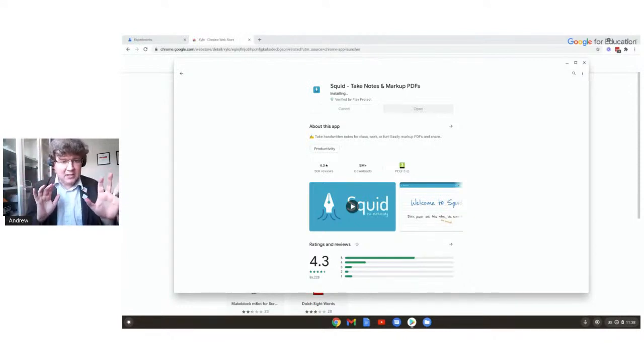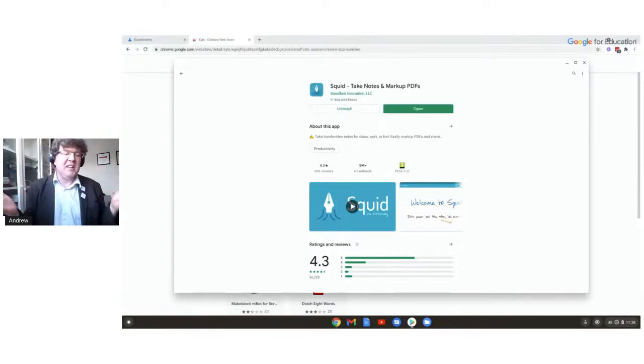Now, sometimes I get asked a big question of, well, should we go for an Android app or should we go for a web app? Because some things have both. And as a general rule, if there's a web app available, use the web app. And only really go to the Android app if one of two scenarios applies: there isn't a web app, or if there's some additional functionality to the Android app that you don't get in the web app.